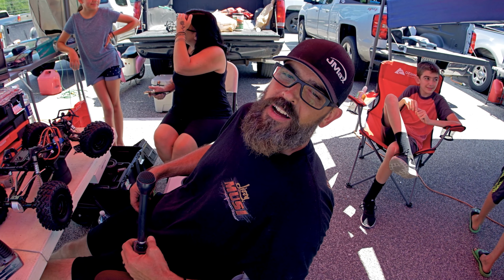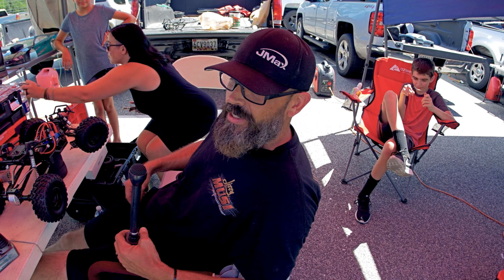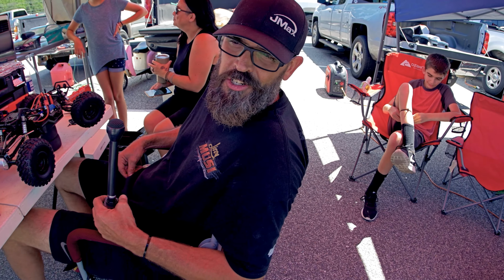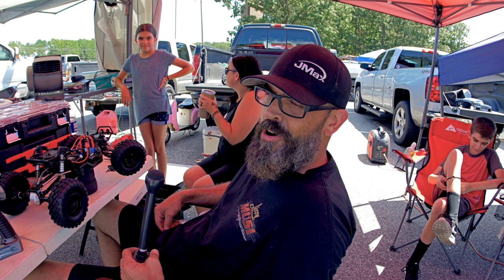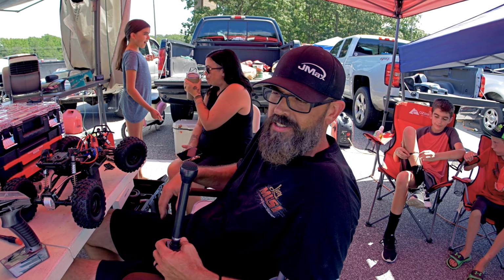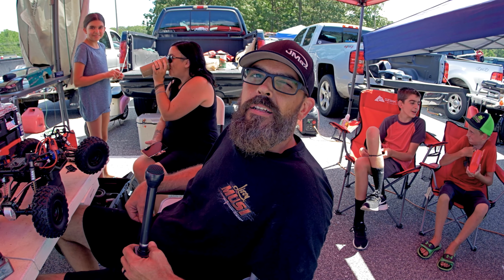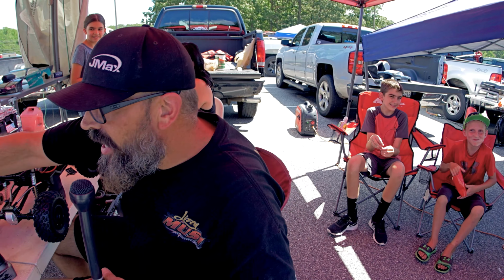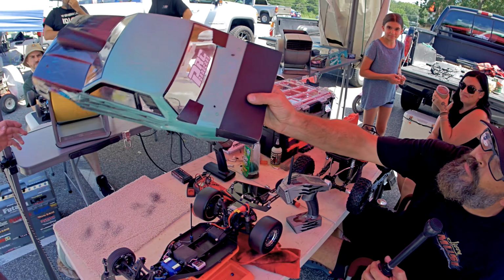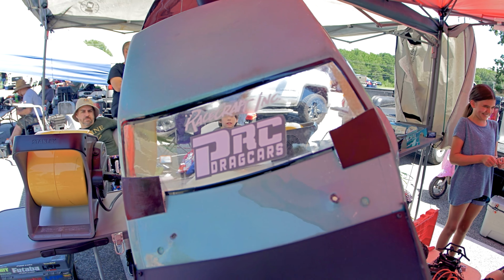Everybody come on out and give it a try. Seems like there's plenty of competition out here. I can tell you that. Big time competition. Got a lot of guys here that have been racing RC cars for many years. Off-road, dirt oval, everything. And this is all our first time drag racing. So we're learning, but we'll be dominant. Don't worry. Thanks. I appreciate it, man. Hold on, take a peek at that too. That back sticker right there. See that PRC drag cars. Got it.